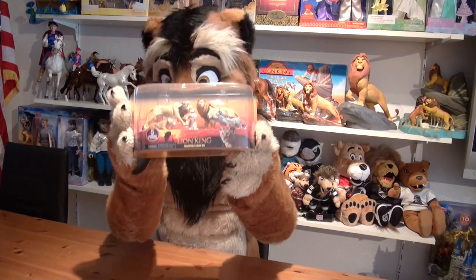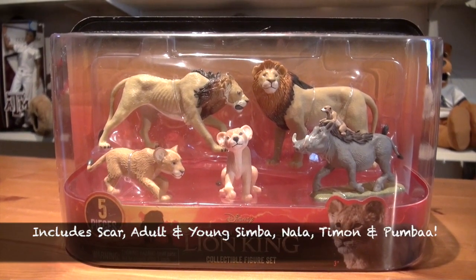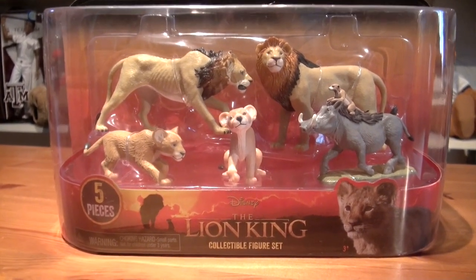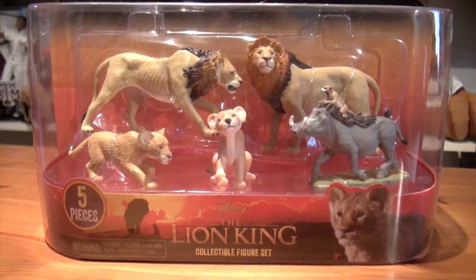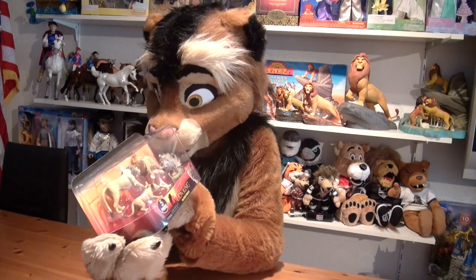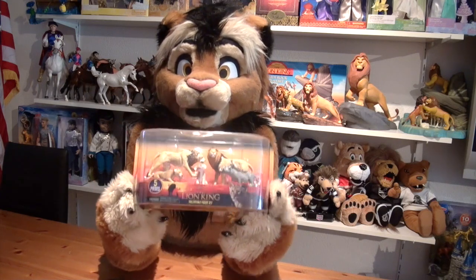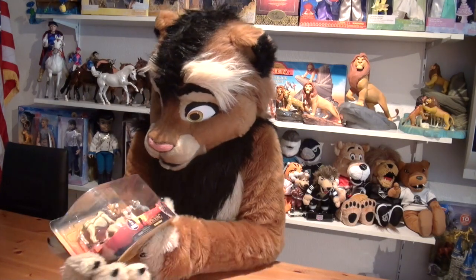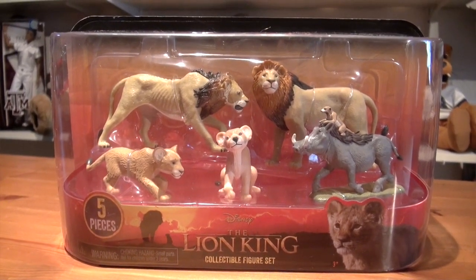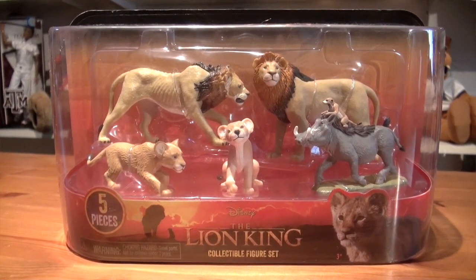So what do we have in there? Let's take a look at the box. We are not going to unbox them because they are already rare. They are likely to go up in value. But this is a beautiful display box, so you can see all the figures pretty well without having to unbox them. So giving you a close-up look. This is the box from the front. It's got the usual artwork with Mufasa and Simba, and here we have Young Simba on the front.